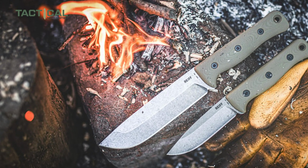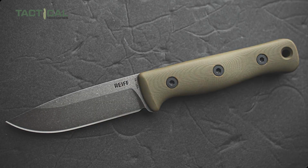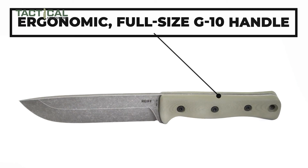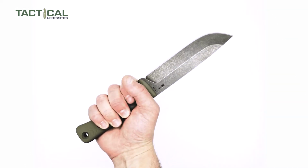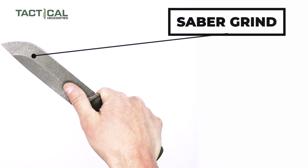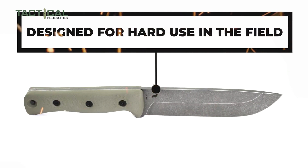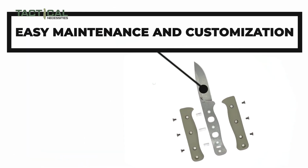There are two flagship models. The F4 Bushcraft knife has an overall length of 9 inches, with a 4-inch blade that is approximately 1 inch wide and about 0.15 inch thick. And here, the larger F6 Leuku version measures 11.25 inches overall, with a 6-inch blade, 1.47 inches wide, and 0.18 inch thick. Both feature durable G10 handles for a secure grip, and the weight balances well for hard use. So these knives excel at camp chores like feather stick carving, fire preparation, and field dressing.